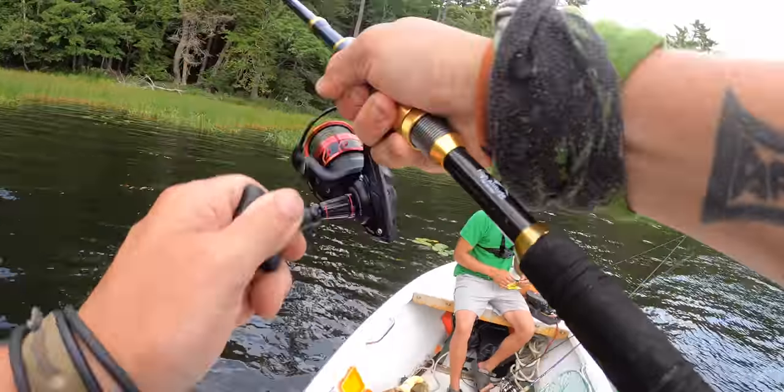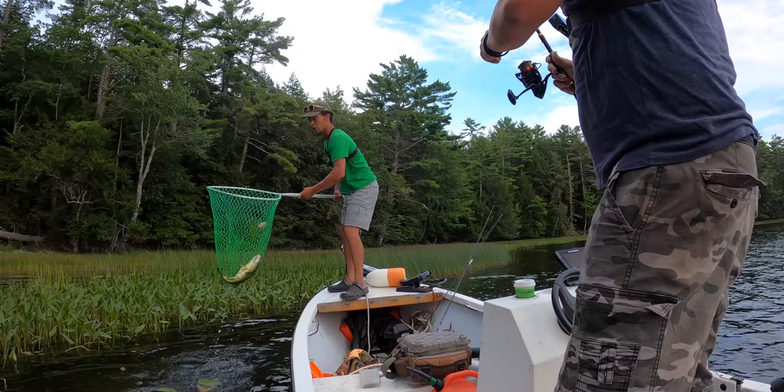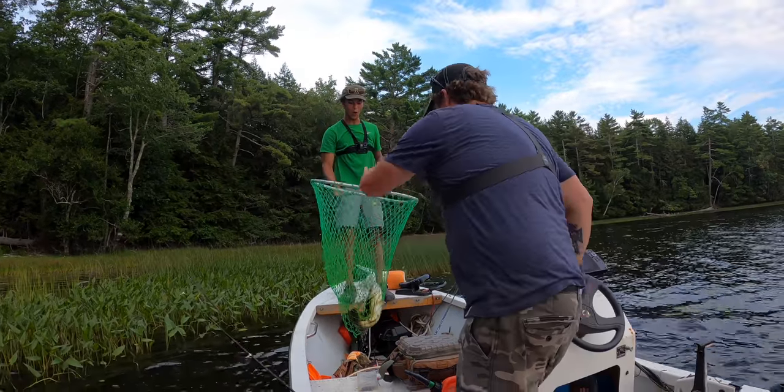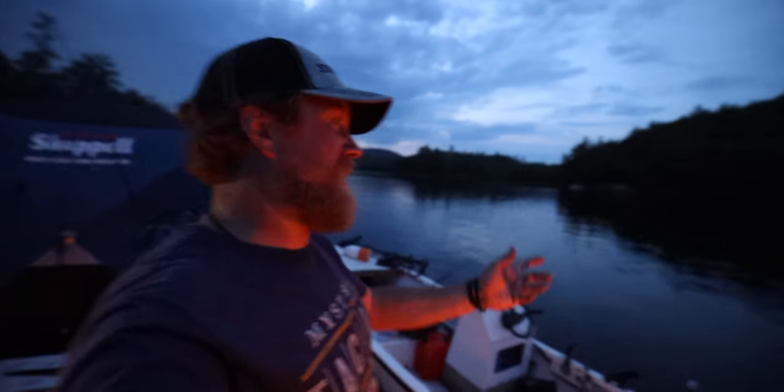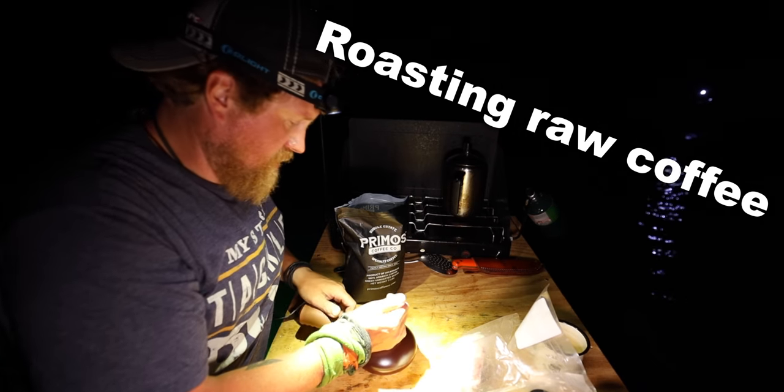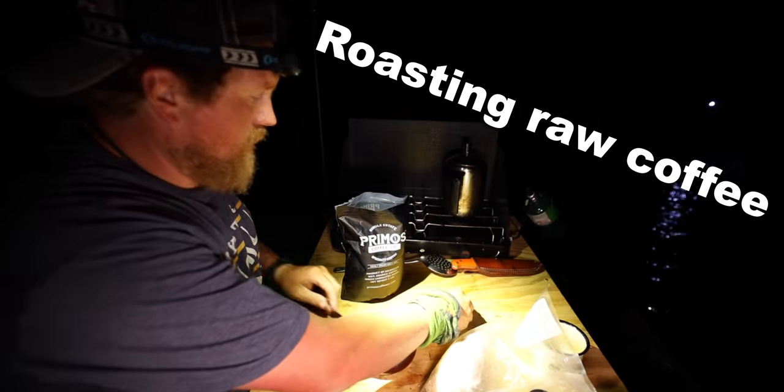There we go. Fish on. Got him. Yeah. There you go, dude. Oh, let's go. Well, that's huge, dude. That's so much fish. This is such a friendly lake. Everybody's so friendly, stopping by. I really have no idea what I'm doing.